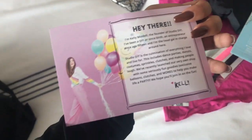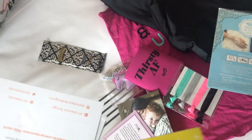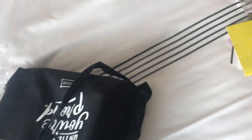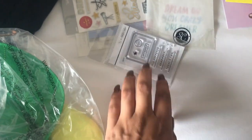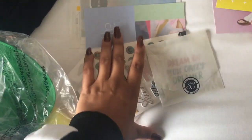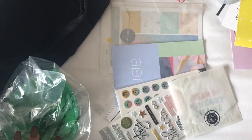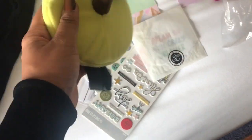Some little cards. More stuff. Okay, there's this little pack with stuff in it. What are these? Oh, like stickers and stuff. Oh, cool. So this is for when you organize your planner and stuff. Oh my gosh, this makes me want to go use a planner. And what is this? DIY studio. It's a little hat. That's so random. Wow. Okay.